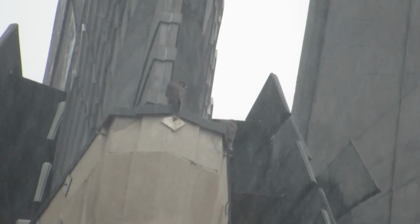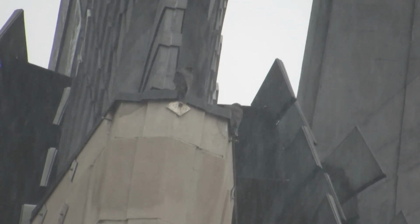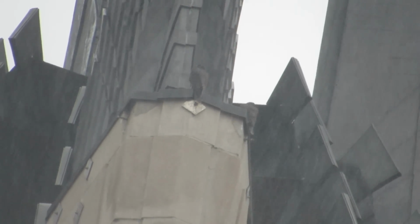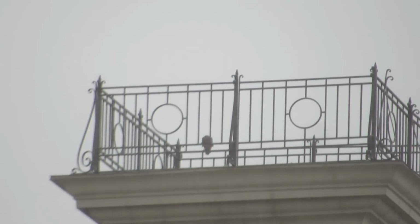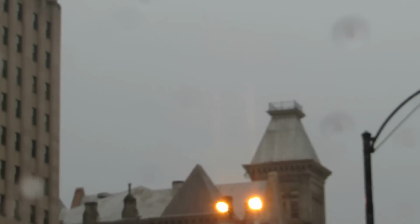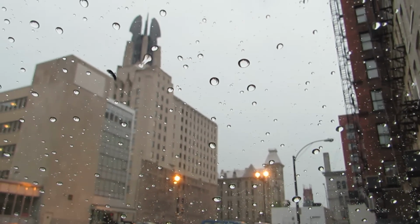Shooting this from inside my car, so the quality's gonna be kinda yucky. In the hole, Aqueduct and Basin Street.